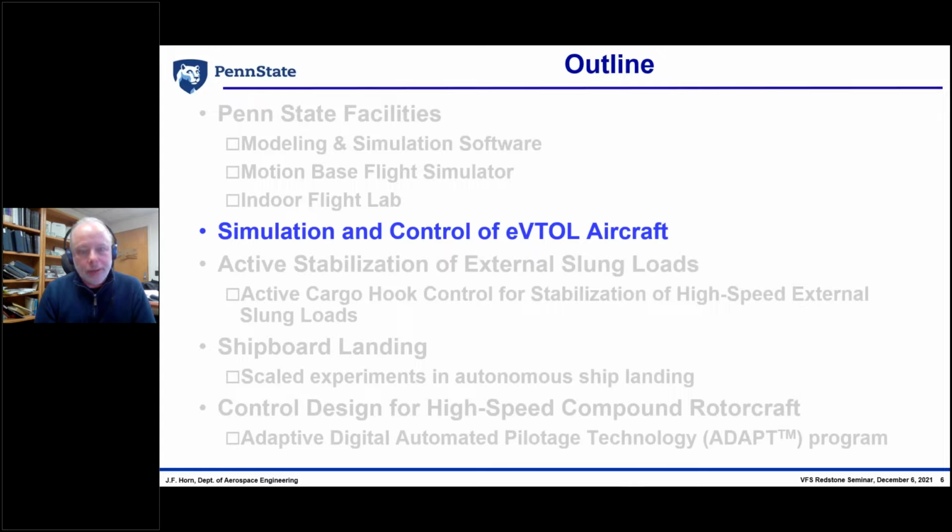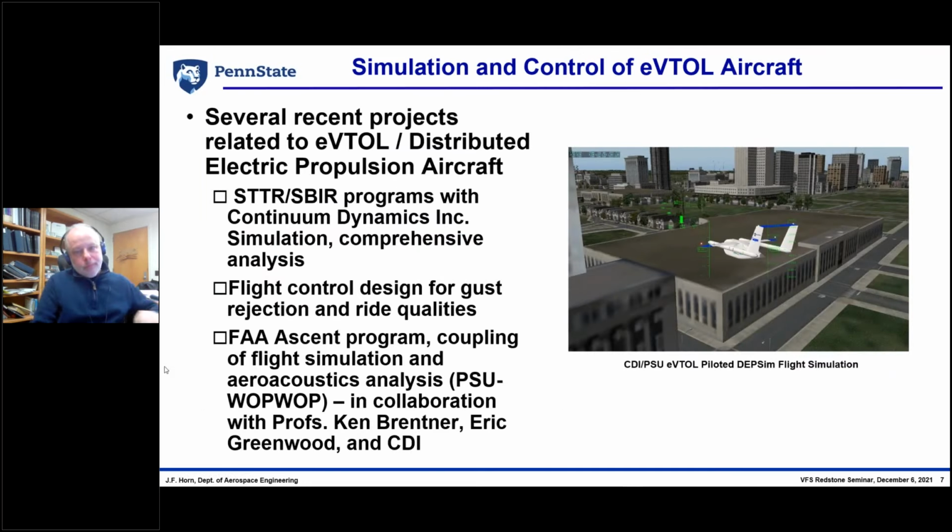All right, so I'm going to dive into the technical material and go ahead and go to the next slide. Simulation control of eVTOL aircraft. So really got into this area mainly working with Continuum Dynamics, starting with Dan Wachspress and also Jeff Keller through STTR and SBIR programs.